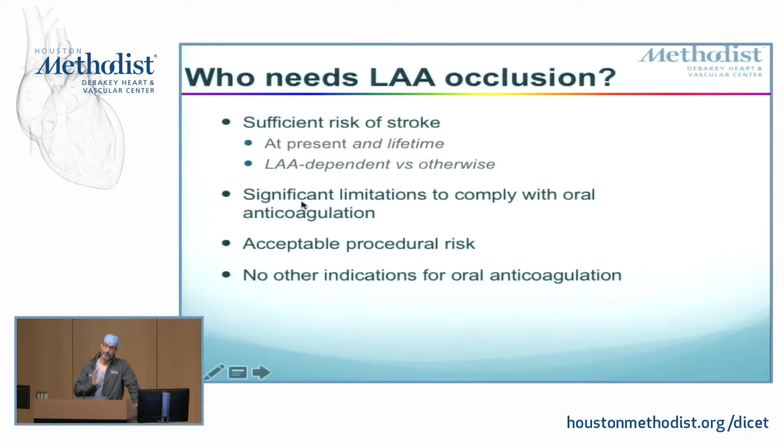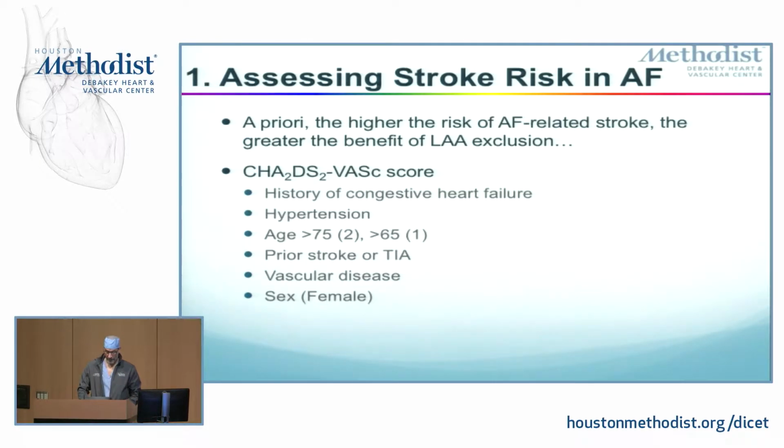Patients may have significant limitations to comply with oral anticoagulation. Patients may have bleeding. Patients may have financial issues that prevent them from buying the new anticoagulants that are very expensive. And if you're going to close the appendage, the patient has to have an acceptable procedural risk. And of course, if the patient has indications for anticoagulation other than atrial fibrillation, then there's no point in closing the appendage. So let's just go step by step.